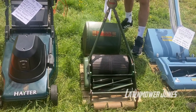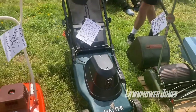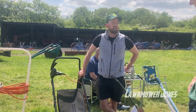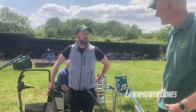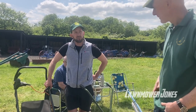And then we're going to, is this another new one? Look, a Hayter Harrier. Obviously Hayter are famous for their Harrier rear roller mower, but this was their electric version. So it's probably the best electric rotary mower you could buy at the time. They were about £250 brand new, which when you compare that to the average electric rotary mower at the time, about 60, 70 quid. They're a real quality machine. But they're worth it, aren't they?